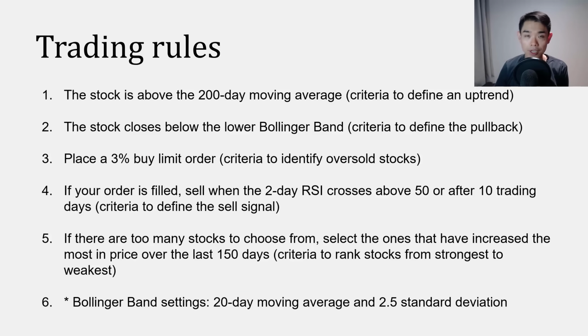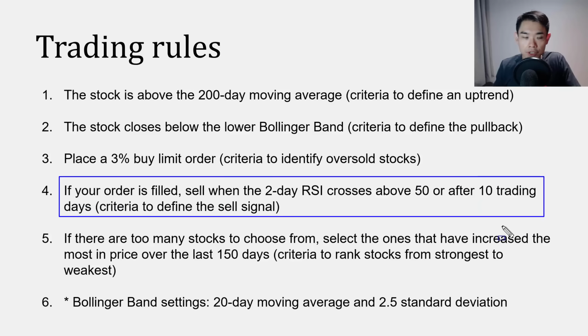So once we get filled, you can imagine that we are buying on a falling knife, yeah? When there's a lot of fear in the markets. Once we get filled on our position, now our setup is met, our entry is met. When do we sell? When is our exit? We will sell when the 2-day RSI crosses above 50 or after 10 trading days. So over here, we have two parts to our exit: when the 2-day RSI crosses above 50 or after 10 trading days. So why are there two parts to our exit?